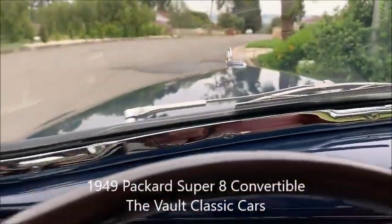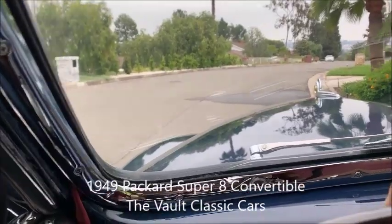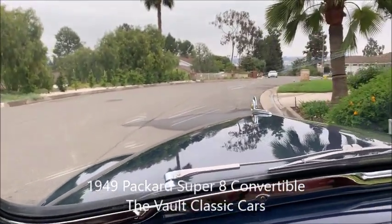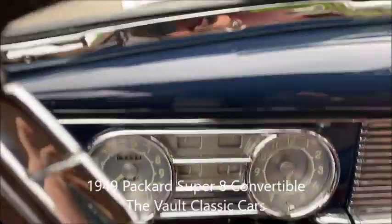And release the parking brake. And go for a drive. Very smooth, very quiet.